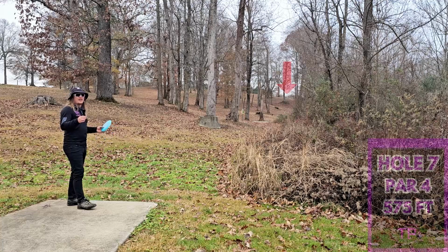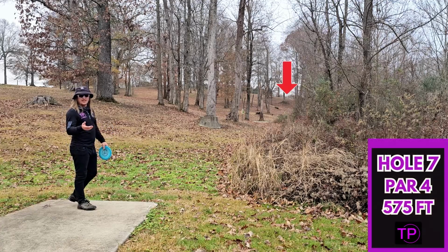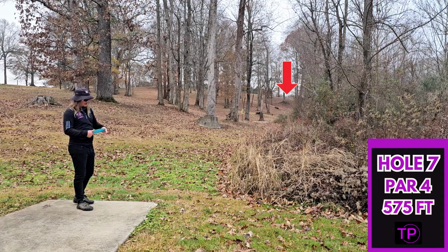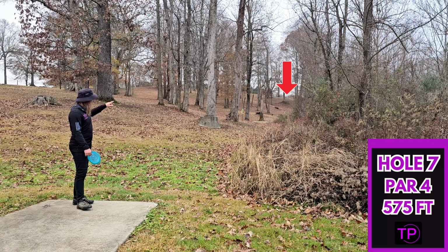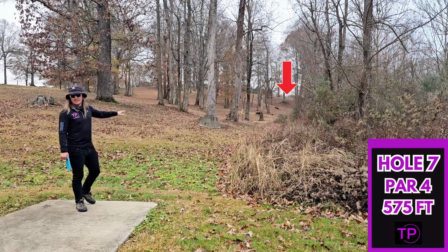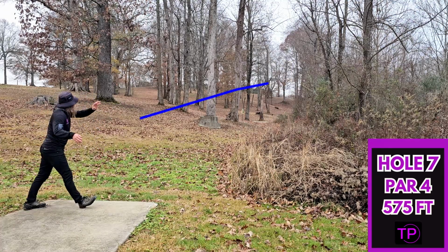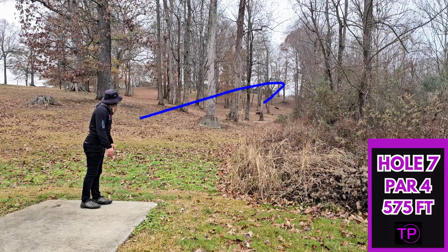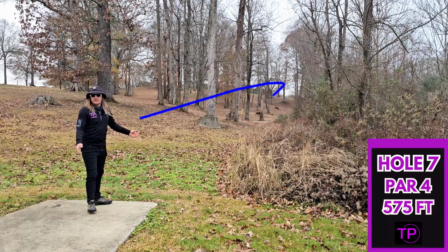Hole 7, 575 feet. And as you can see, it is very difficult. We are going uphill the entire way. The basket's on the other side of the hill, and if you overturn anything, it's gone forever. So what we're gonna do is go up in stability with our Firestorm, sacrifice some distance, but we should be able to avoid all of this right side. That's a good throw. That's good enough. All right, that'll get the job done.